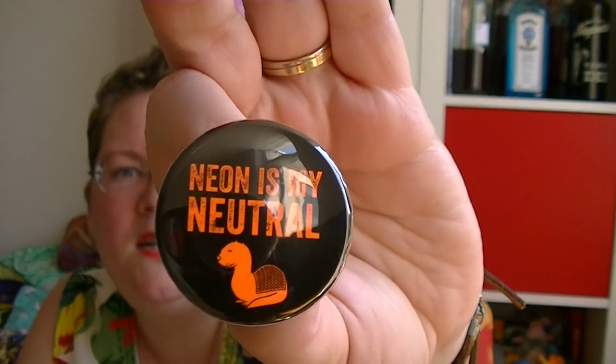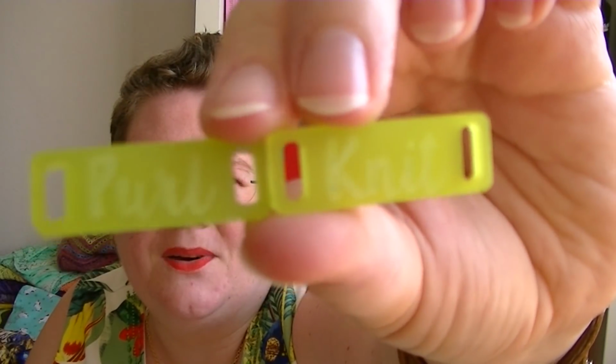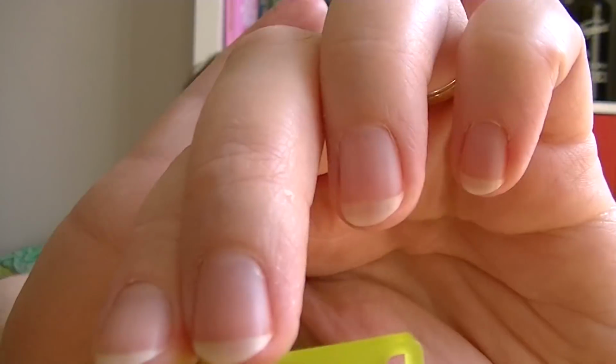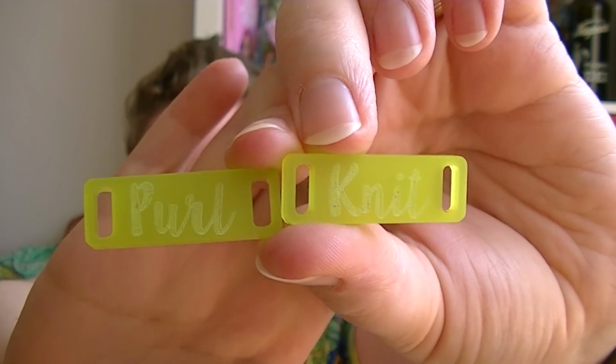This button, Neon is my neutral, in orange. Yay! And I also ordered extra, I think they are called lace locks, and they don't ship very well. Knit and pearl. Let me see if this helps. I think so. And they are really awesome. I still have to put them in my shoes, but I wanted to show you, and it's easier to show it like this than in my shoes, of course. So that is that.